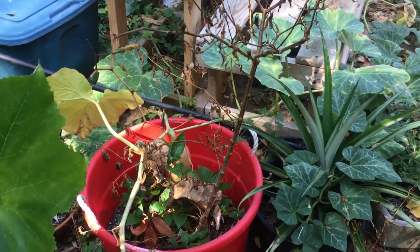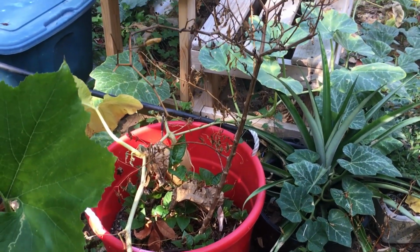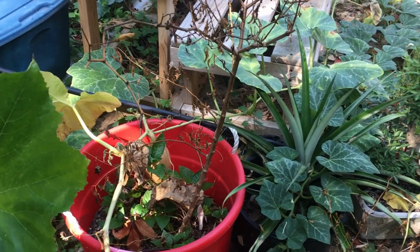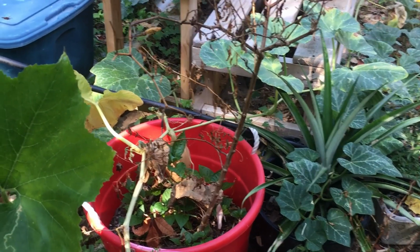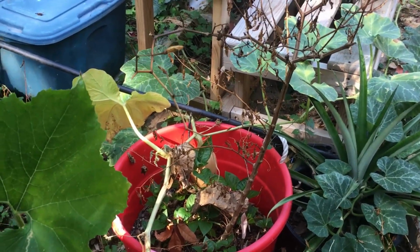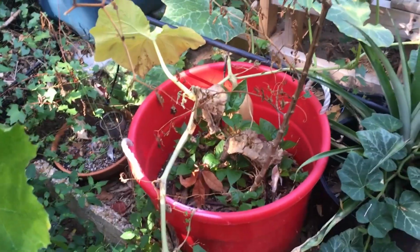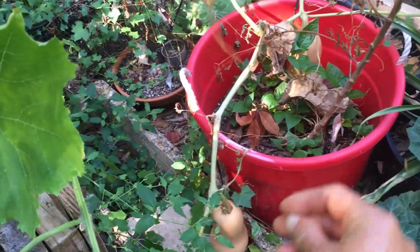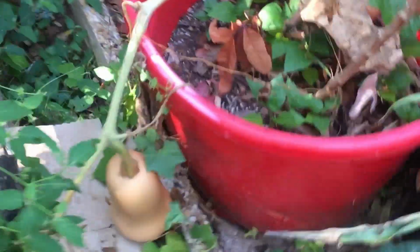But the cutting didn't take because we had an unusually cool spring, and I moved it out of the greenhouse and moved it to the farm. That was a mistake because the weather was too cool. I didn't have enough water, and I didn't pay attention to it, so this plant died. But that's not a total loss.